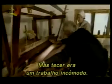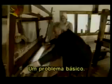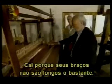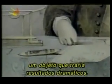But weaving was an awkward job. The weaver needed long arms to throw and catch the shuttle across a wide piece of material. Oh, and that's a sort of basic problem. Just like that, it falls on the floor because your arms aren't long enough. In 1733, a weaver called John Kay took out a patent for a device that would have dramatic results.